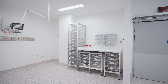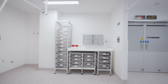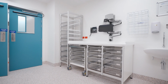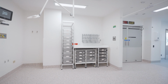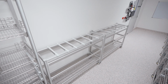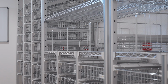Canberra Hospital took the initiative to integrate our innovative STERIRACK benching system in their anaesthetic bays. Unlike traditional timber joinery, our modular benches can be moved, added or removed as needed, leading the way in infection control standards and flexible storage. This collaborative project not only enhanced storage efficiency, but set a new benchmark in healthcare infection control.